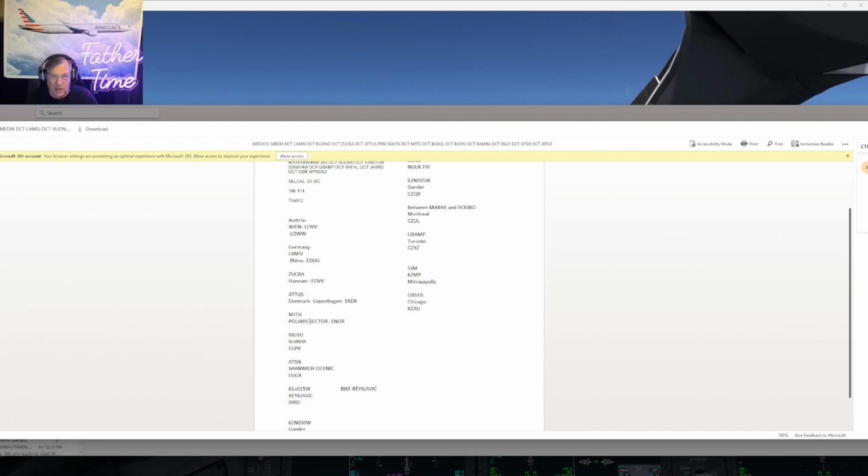We decide where's the next sector, what's the sign-on. We usually use CPDLC, so what's the sign-on? These are all the CPDLC codes. It's not working for me. Some other people are having some luck, but anyway, thought I'd show you that.